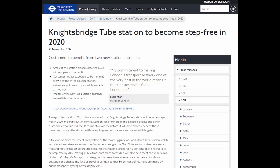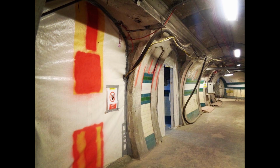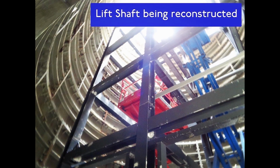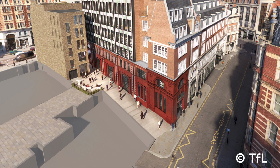As part of the Mayor of London's strategy of improving accessibility across the tube network, Knightsbridge's abandoned areas are now being rebuilt to make the station step-free. This will involve the rebuilding of the original lift shafts and passageways and stairways, along with additional new lift shafts. The main shaft will now comprise two new lifts, leading to two new station buildings at Brompton Road and Hooper's Court, just like the original 1906 station building did.